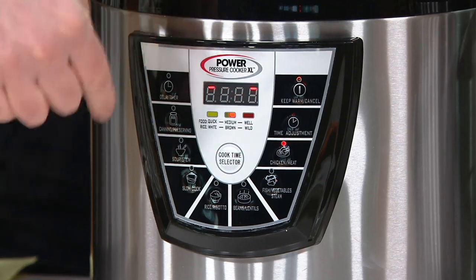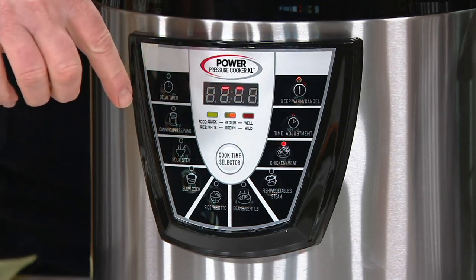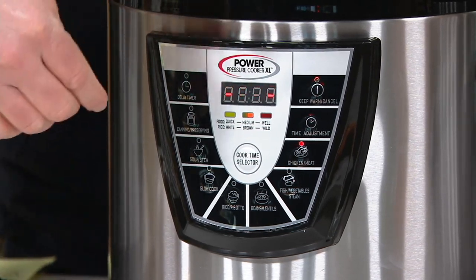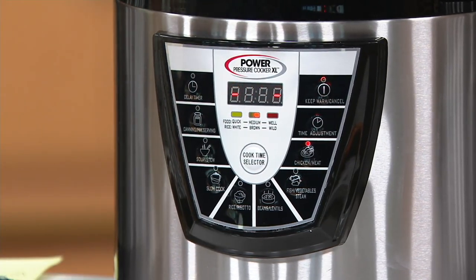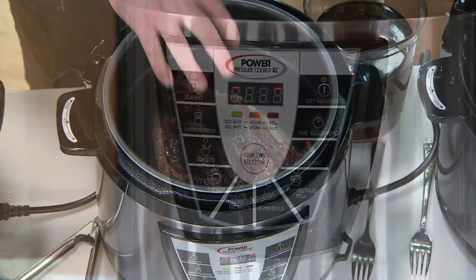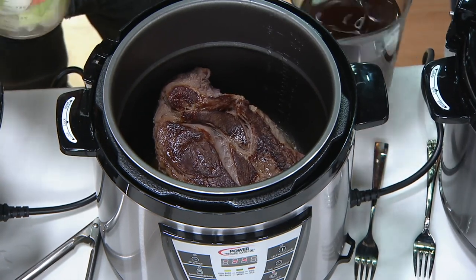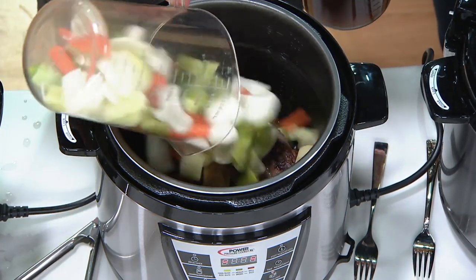Then what happens is all by itself, it turns on. Now what it's doing is it's telling me it's in sear mode, or "get hot" mode if you're not searing something. So you saw I seared my beef right inside the pressure cooker. I don't need a separate pan like you do with some pressure cookers. Now, this is how you make pot roast in a pressure cooker.